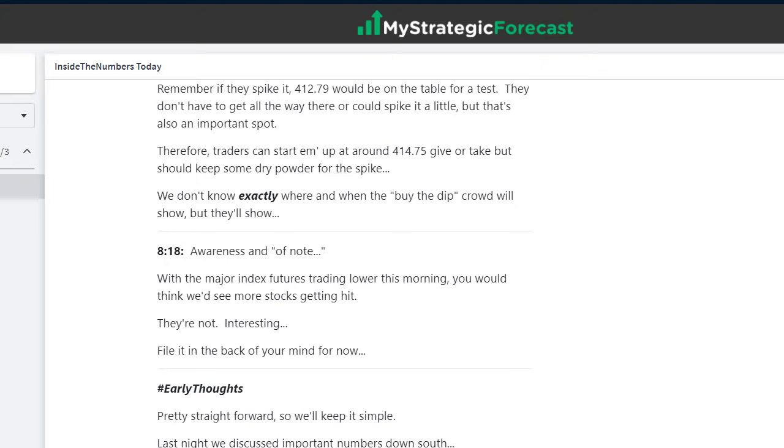We're moving along. 8:18. This is still early. Awareness and of note: with the major index futures trading lower this morning, you would think we'd see more stocks getting hit. They're not. It's interesting. File it in the back of your mind for now.